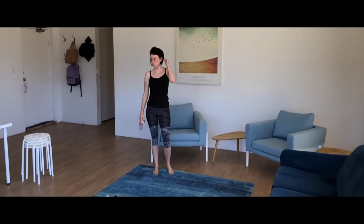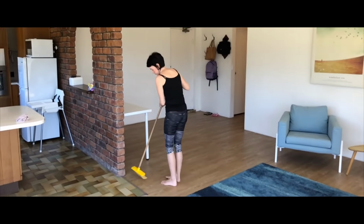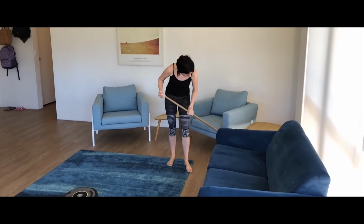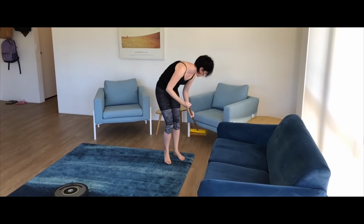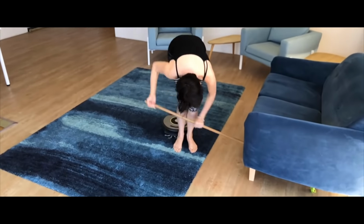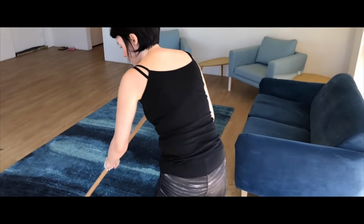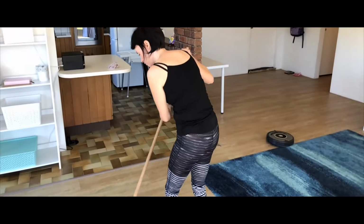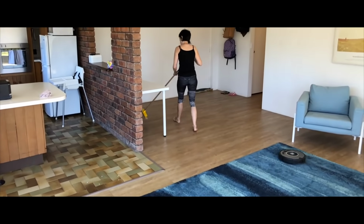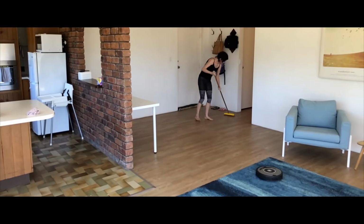So now I'm just going to sweep and I'm going to put my robot vacuum on. It's doing a spot clean on my rug. Normally I would run the robot vacuum through the whole house when I'm leaving, but because I was going to be home and I wanted to mop all in one session, I just quickly put him on to do the rug while I swept the floors and then I will mop them in a moment.